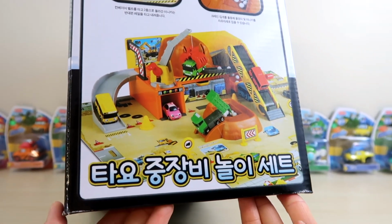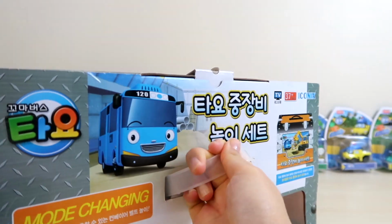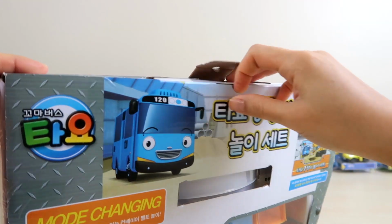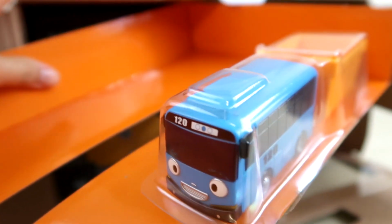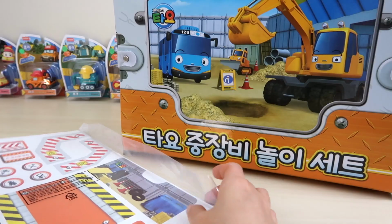Tayo the little bus construction site playset. Let's see what's inside. Hi, I'm Tayo.